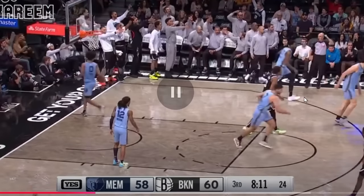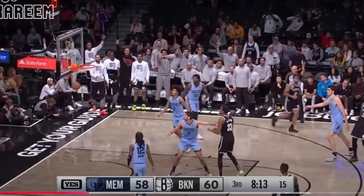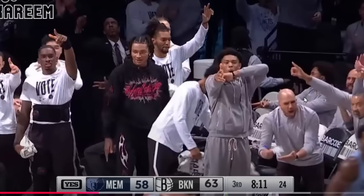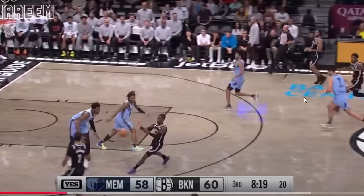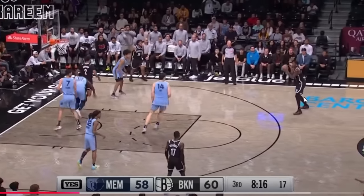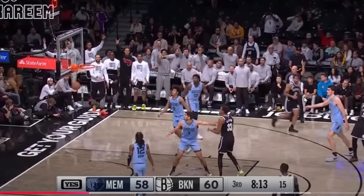Austin Reaves, now Dorian Finney-Smith, man, I am going to love the versatility. We can maybe talk about Shake Milton later. He's a guy that can really get going quickly as a microwave type of scorer. But Dorian Finney-Smith, man, he is going to be a day one player for them and probably an X factor for them going forward. He's now into an offense and into a team that really needs him, and I think he's going to fit in perfectly.